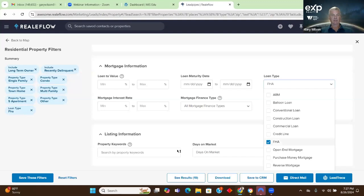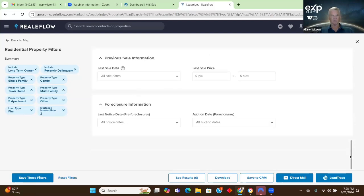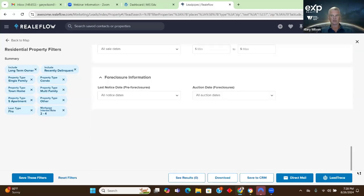You can select FHA and you can say maximum interest rate 4%. Whoops, I think I've got to do both. 2 to 4. We already did mortgage type, finance type. We don't really care so much about that. We leave that alone. Oops, let me put 4 back in there. So I think I'm going to kill my search results by adding that in there, but I'm going to undo the delinquent tax activity. So let me do that real quick. Actually, let me first let it do a search and then I'll go back and do that.